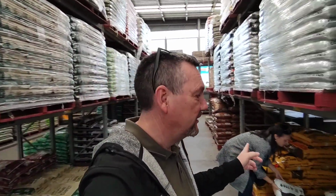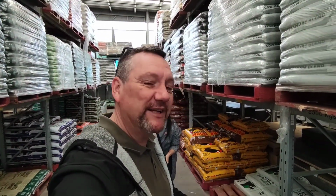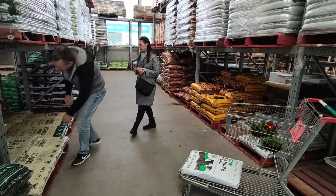All right, so what else do we need? We need a little bit of soil, and some chicken or cow manure, something like that, so that when we plant them, we can put a little bit of goodness in there as well. And maybe for the pot plant too, and it'll be good. It looks like she's already spotted some. All right, let's go and grab some of that.